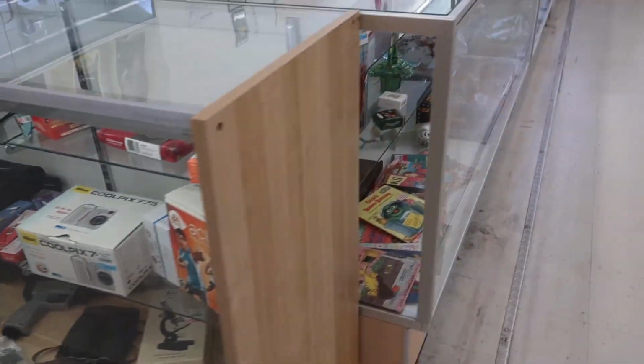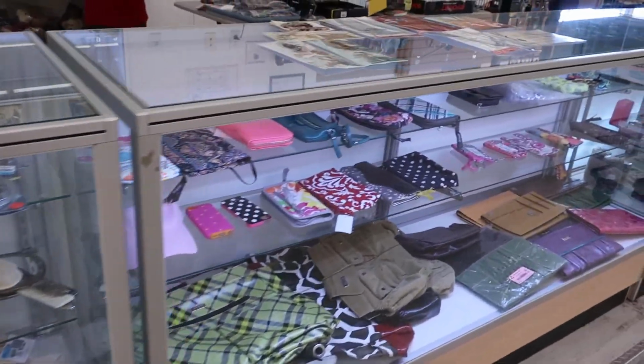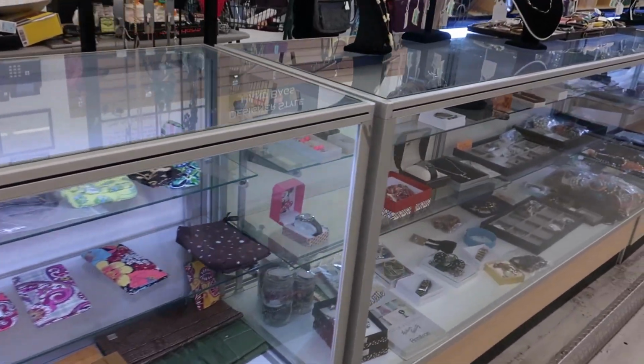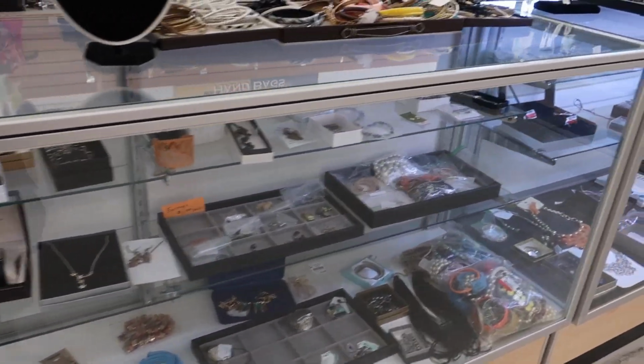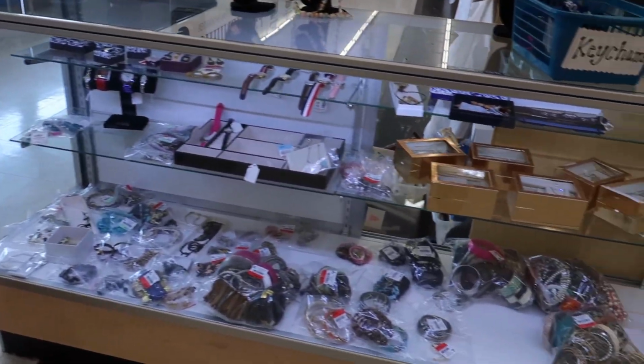So I'm up front now looking at their collectibles. This is kind of where they stick everything that they think might be good. It's one of my favorite spots to look. You never know what you're gonna find. Sometimes you can get a deal on good electronics. Let you guys know if you find anything cool.